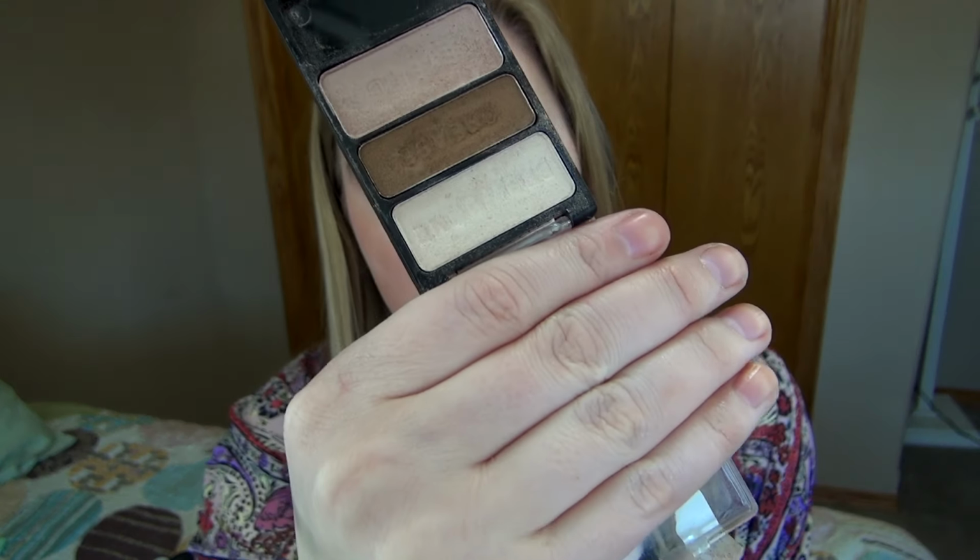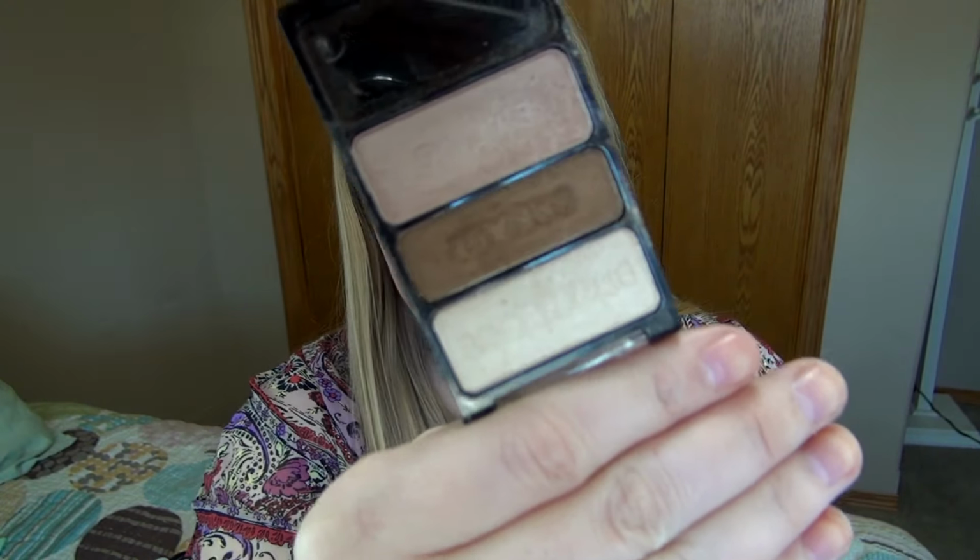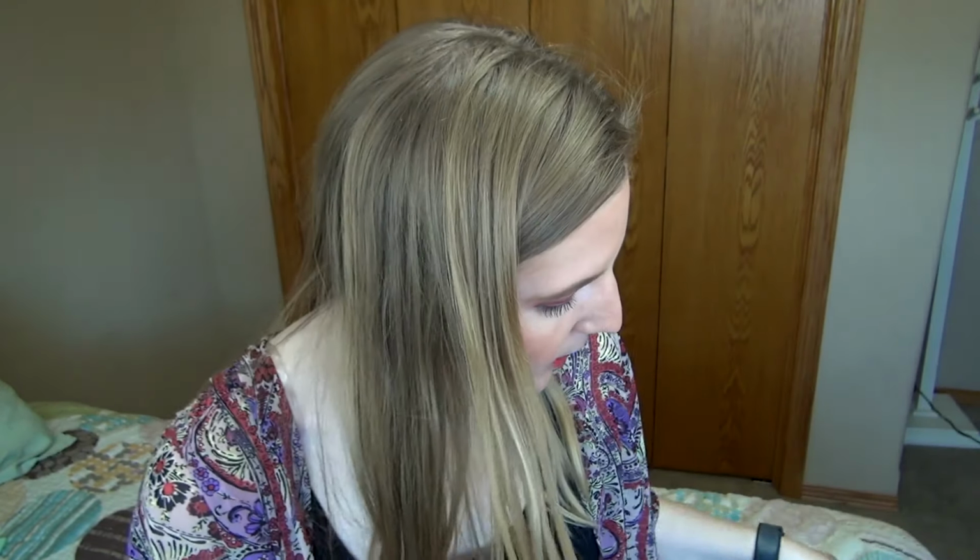Love this trio. This is super easy, all over the lid, in the crease, highlighter. You're good to go. And so I really like this. Would definitely recommend this trio as an easy on the go. And I use this quite a bit.